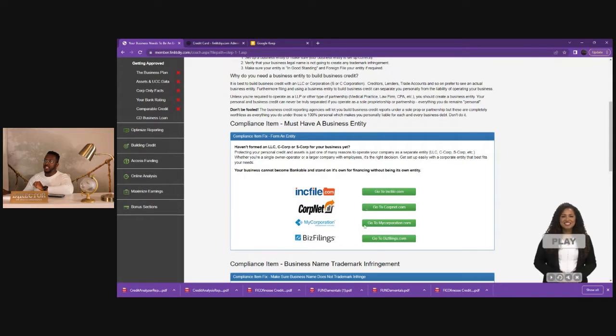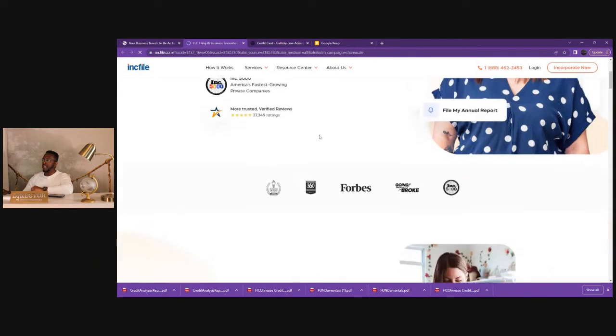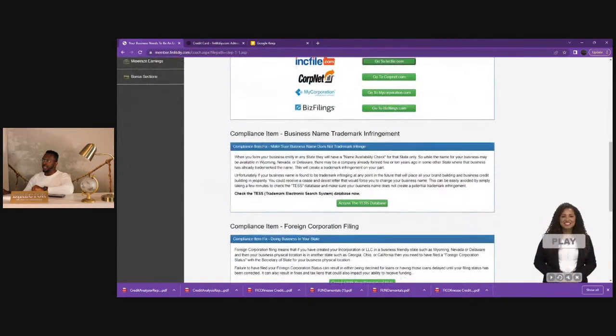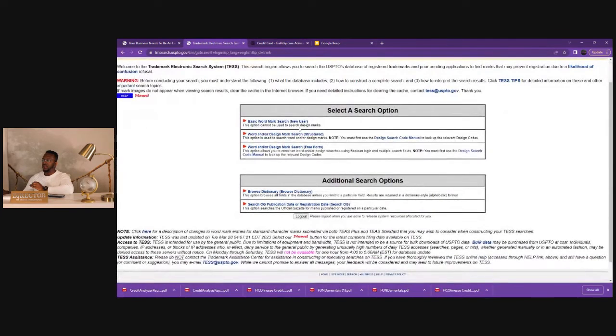You will have 4 different reputable providers to get your entity from. You'll have InkFile, CorpNet, Swift Filings, and My Corporation, right? You have the direct link to get that type of stuff. If I went to this direct link, it's going to help me file my business, right? You also will have access to the TESS database to see if your business is infringing on someone else's trademark, right? You don't have to guess where this stuff is. It takes you right to the United States Patent and Trademark Office so you can see if your business is infringing on someone else's business, right? You'll have access to everything that you need.